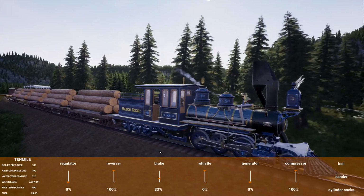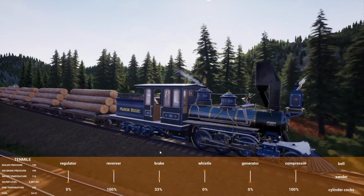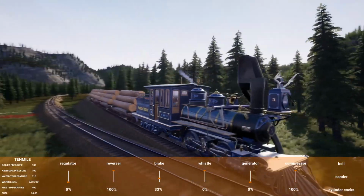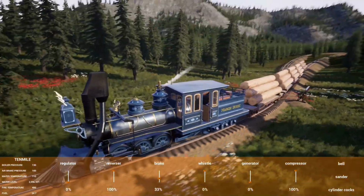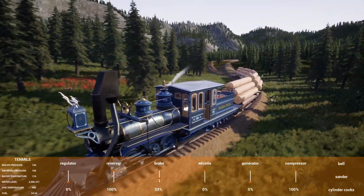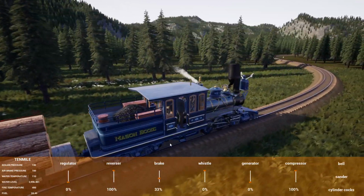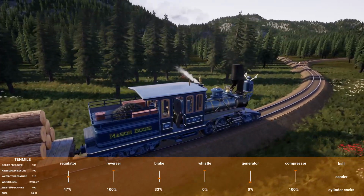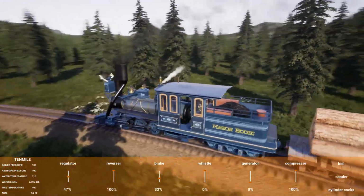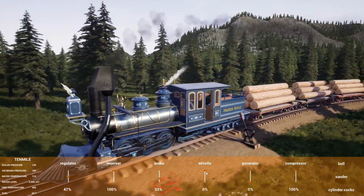It's probably my favorite wood train in the game, just simply because you don't need a big gigantic beast over here. You just kind of need something that's got decent brakes, good traction, and this one does all that. So yep, it's the wood chewer, that's for sure. Heading back on the right rail today. The Mason Bogey.